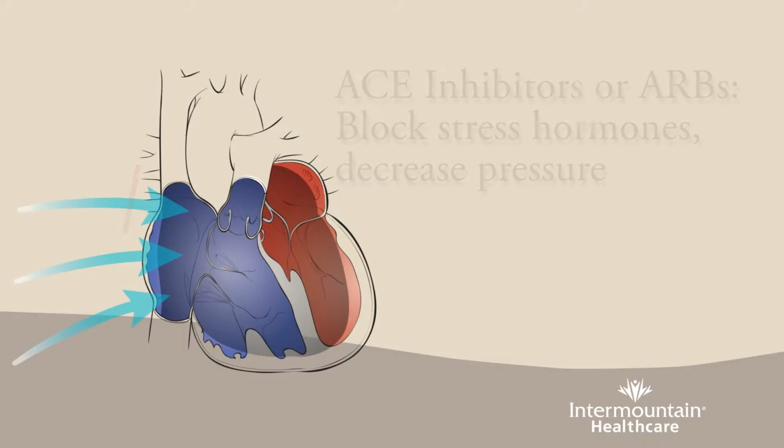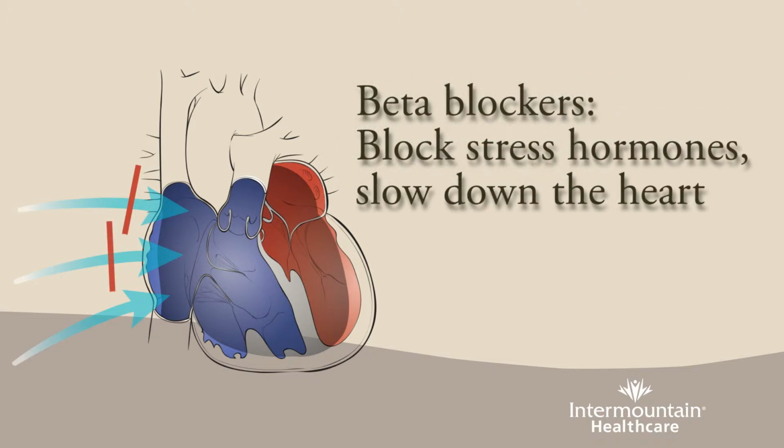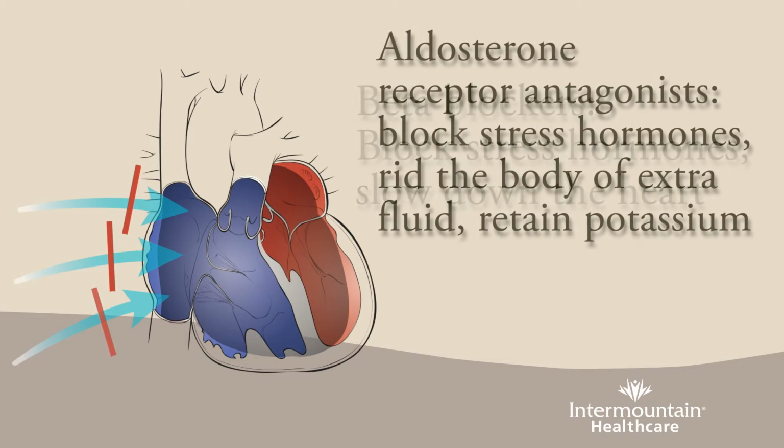Some of the meds commonly prescribed for heart failure block these stress hormones and give the heart a chance to rest and recover. ACE inhibitors, or a similar medication class called ARBs, block stress hormones. They also help to decrease the pressure in blood vessels, so it's easier for the heart to push the blood forward. Beta blockers block stress hormones, and they also slow down the heart to ease its workload. Aldosterone receptor antagonists block stress hormones. They also help to rid the body of excess fluid and help you retain potassium, a necessary mineral.